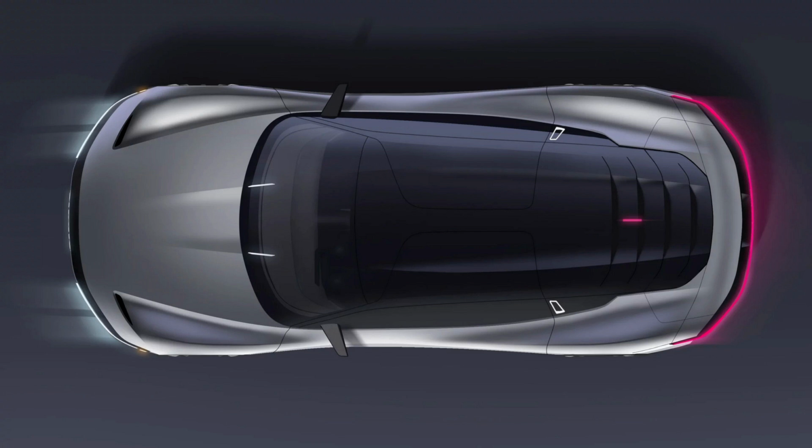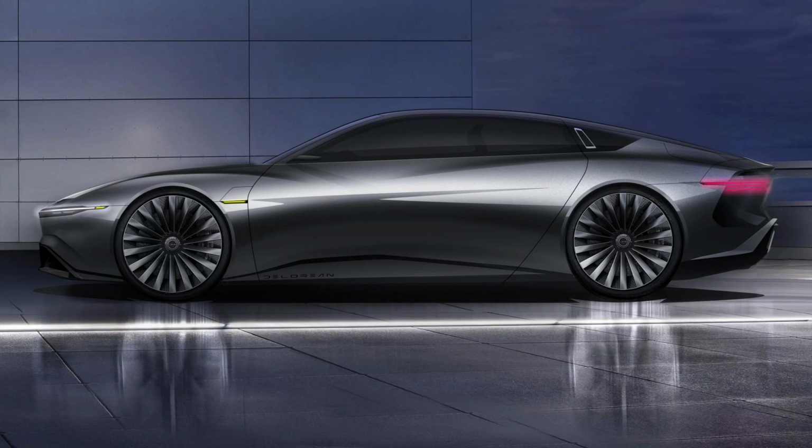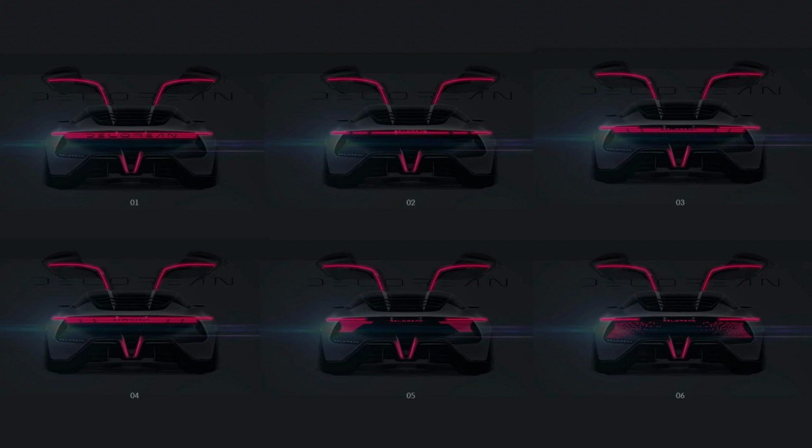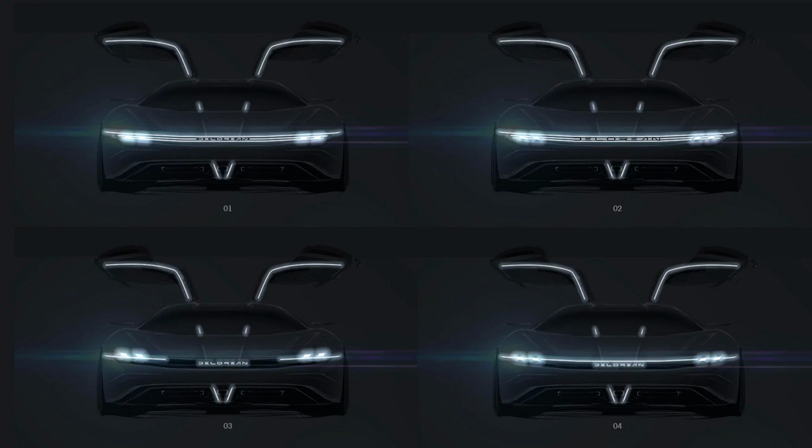And it's also strange that their CEO told Autocar that after this car will come a V8 powered coupe, an electric sedan, which makes sense, and then a hydrogen SUV. But the SUV and the V8 coupe seem to be a kind of strange inclusion for the lineup here for DeLorean. So I guess they're dreaming.